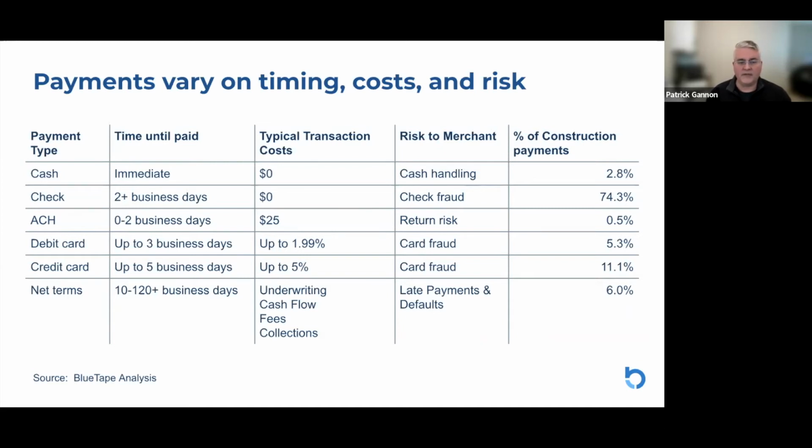We all know that checks take a few days to clear. Your business is subject to bounce checks and even check fraud. Let's not forget cash. Cash is great as long as it's not misplaced by someone. ACH is underutilized in the construction and material supply industry. Debit and credit card can be useful, but many find them very expensive. Net terms are very desirable to offer, but can be challenging to manage properly.